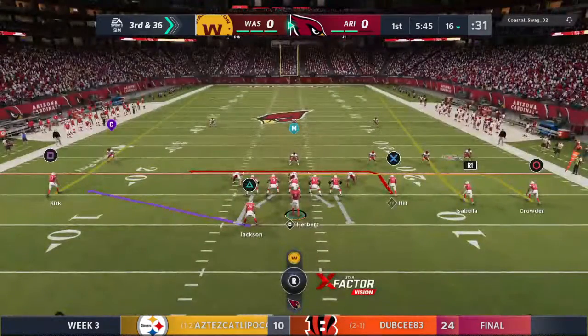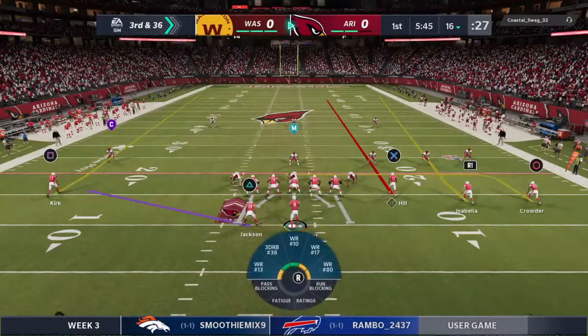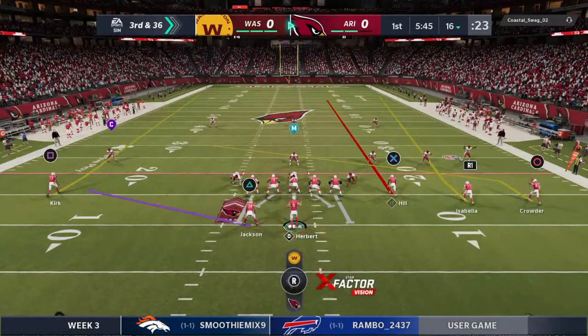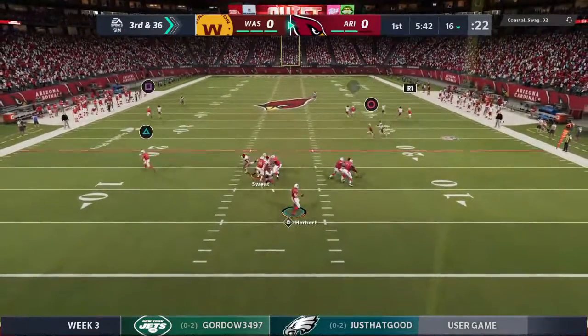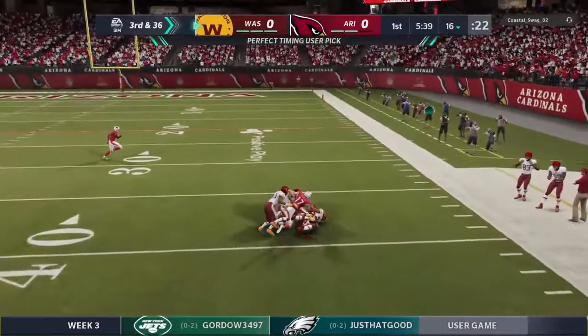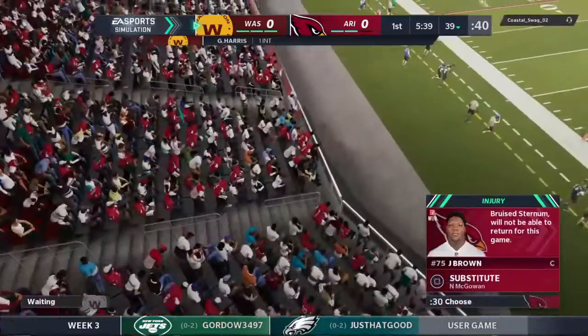The good news, they kept the ball. Bad news, it's 3rd and long. Mike 56, Mike 56. From the shotgun, here's Herbert. He's going to let this one go deep, into a double team, and it's intercepted. Picked off at the 39.